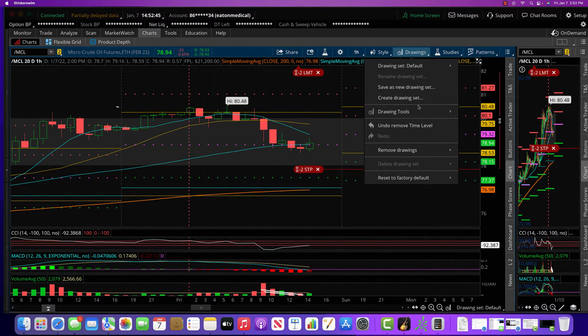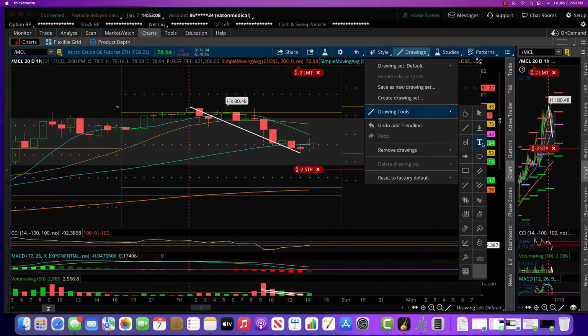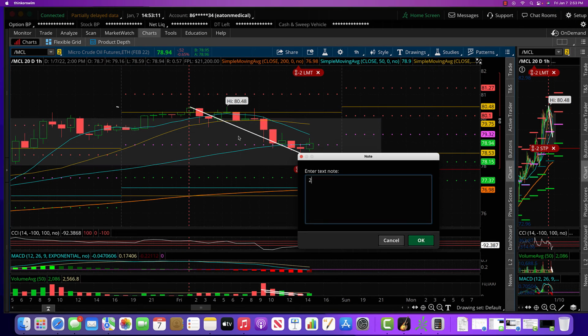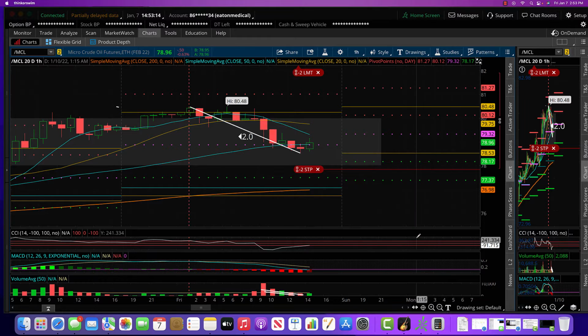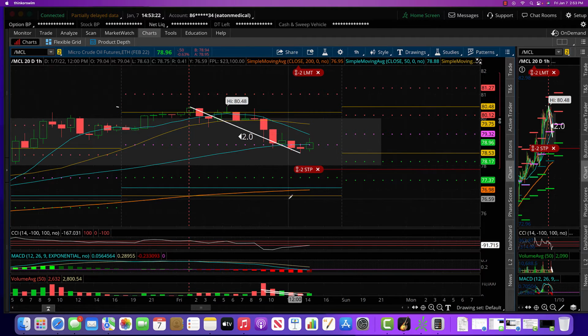So since this range was put in, high and low, the market has made another little bit of a high. But really it's pulled back about $2 into that 4-hour range that we identified. And so we'll say this is a $2 pullback. And obviously our CCI is oversold here. And right now we're starting to get some bullish momentum, right?